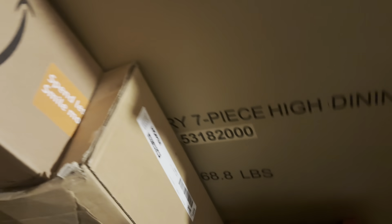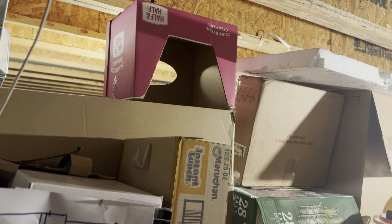My God, bro, why is there so much garbage back there? Move this TV. Oh wait, no, it sticks out in the back. Nope, it's not good enough. Of course it isn't.